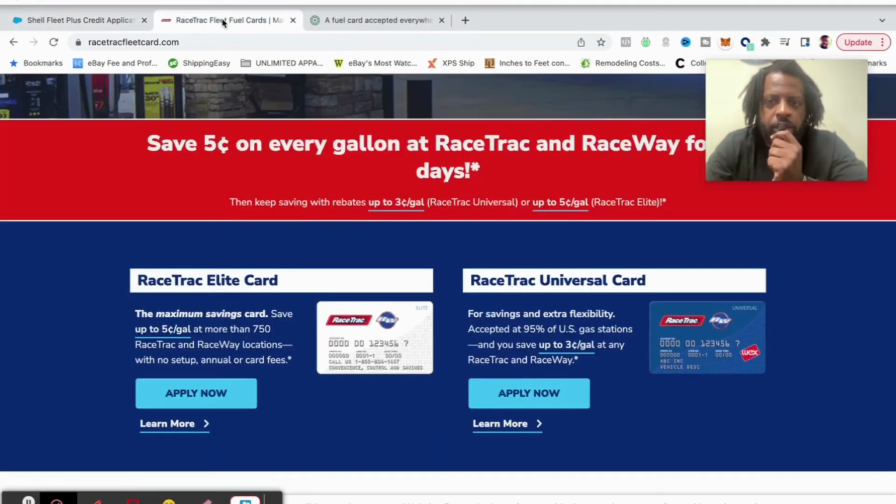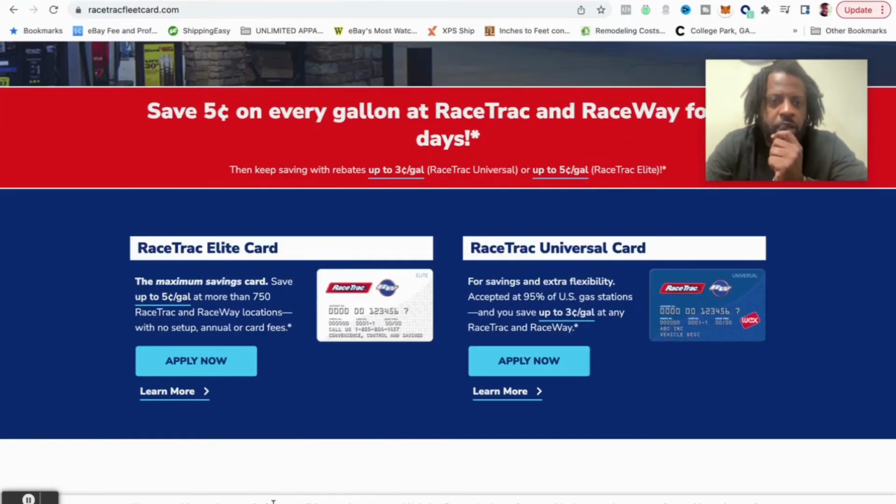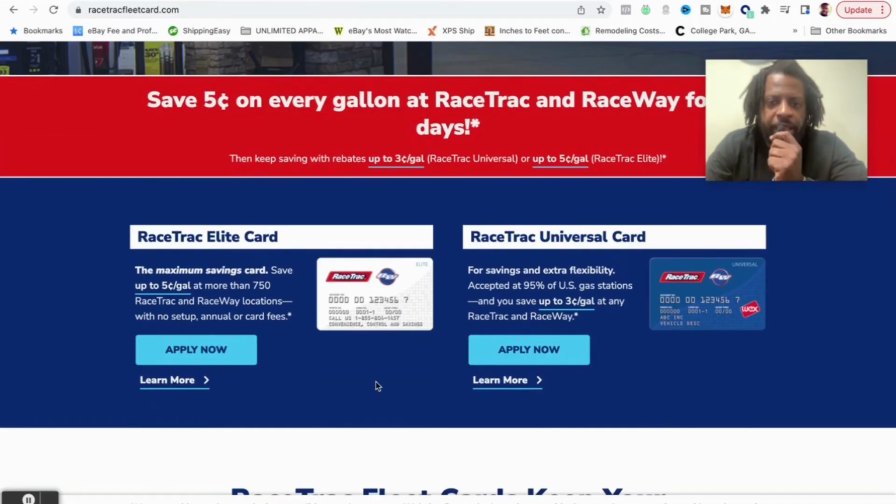And then next, we got the racetrack card. Like I said, they have two cards: a universal card that works at a lot of gas stations around the country, and the regular card, which only works at racetracks and raceways. This is the one I got. This is the one that's probably easier to get approved for. That's why I chose this one, thinking that the one that gives you access to more gas stations is probably going to restrict you and make it more difficult to get approved.